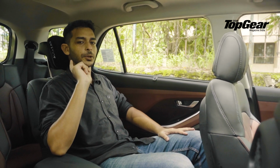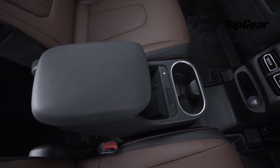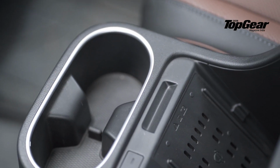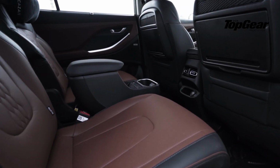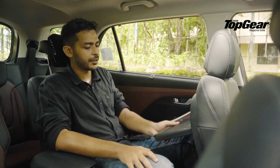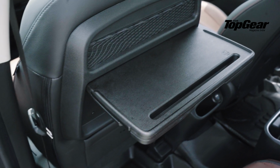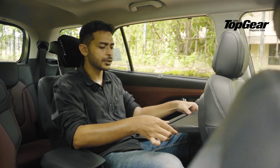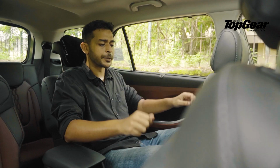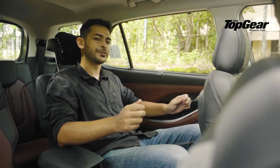There's this soft pillow to rest my head, and then there's this integrated central console with a little storage, wireless charging, cup holders, AC vents, some more storage here. So all of it is very good. You do have a retractable tray that can be used to put your food, an iPad, a laptop, a nifty little pocket to place your phone, a magazine holder. It's just feature loaded. It's a great family vehicle, and it also doubles up as a great chauffeur-driven car.